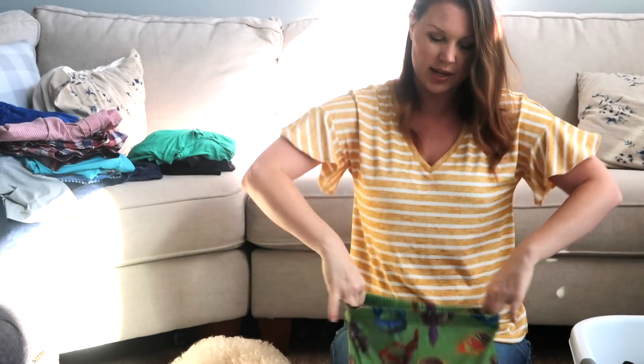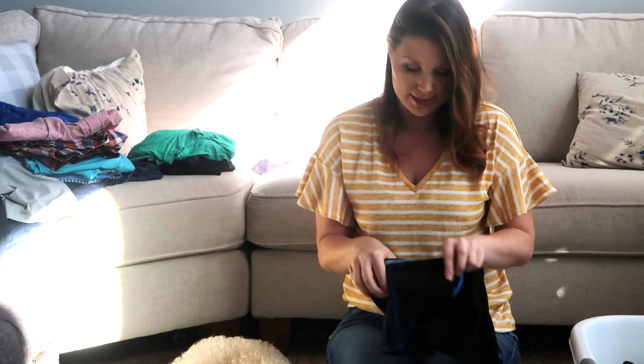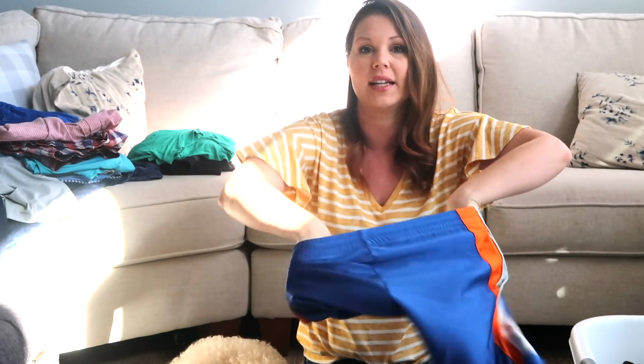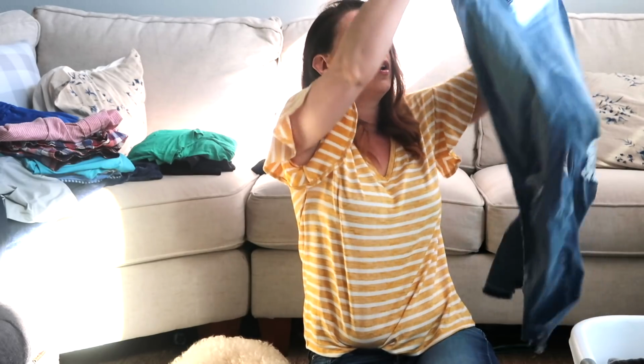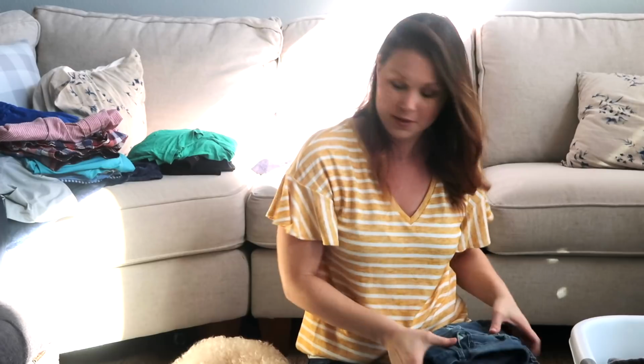Now for us, we have two kids sharing a room, so there is some limited space. So I hang up all of the boys' shirts and sweaters and things like that. I don't fold any of the stuff. The only things that get folded and go in drawers are their workout shorts, the regular shorts, and their underwear. Socks go in a bin, but all of the shirts get hung up just to kind of save space. That's what's helped us a lot.